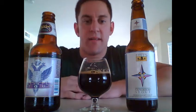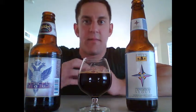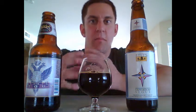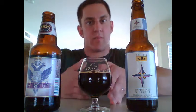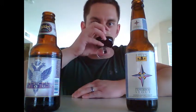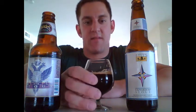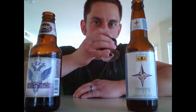The aroma on the Expedition Stout is definitely very, very chocolatey, very creamy, a lot of that umami kind of wholesomeness to it. There is some roastiness, but the roastiness is more in the background, and the same goes for the coffee notes. There's a little bit of smokiness to it, and almost some dark fruits, like some really, really dark cherry. Yeah, I mean, it just smells amazing.